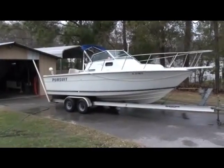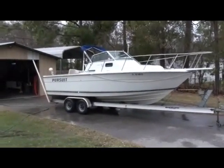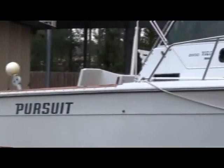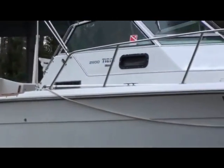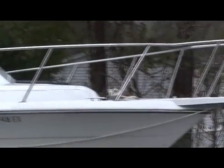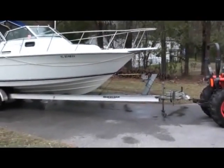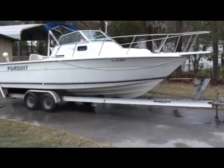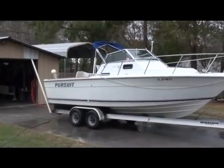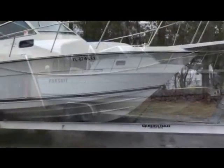It's a 1984 Tierra Pursuit. It's a 2600 series. The actual footage is 27 foot 6 inches. The trailer is an 04. And as we keep going, I'll be stopping and taking pictures of the inside and around the rest of the hull.